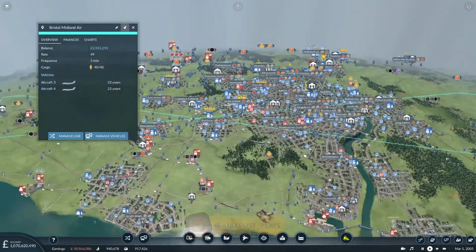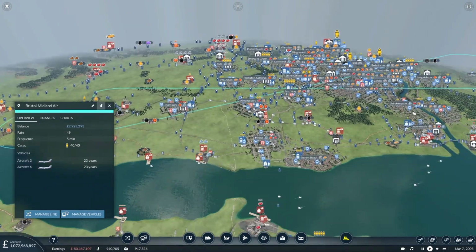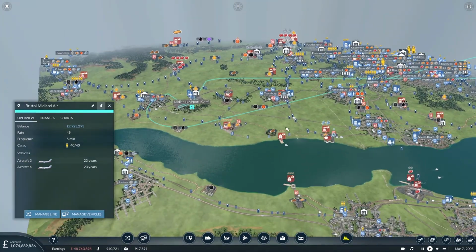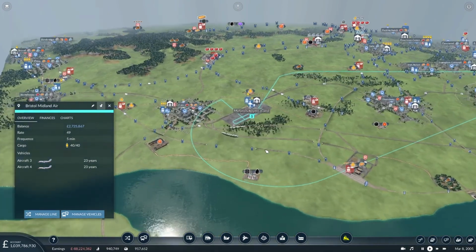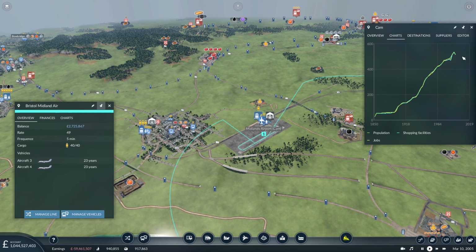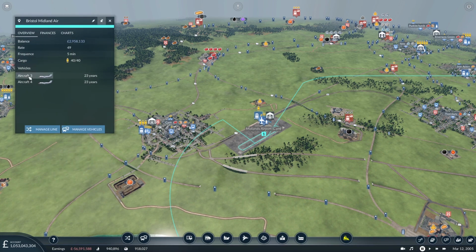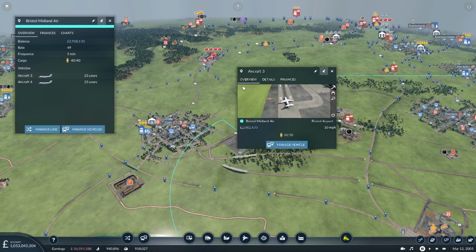So this is our secondary air route out of Bristol Airport down there. Rather than going to Cardiff, another proper city, it's kind of pretending to be Birmingham out here in Cam. Not exactly a thriving metropolis, but it does quite well. Cam, let's have a look. Yes, that's thriving. I'm not quite sure why there's a dip there. That's not quite so good. Anyway, the airline, as you can see, is profitable, but it is running a couple of fairly small old planes.